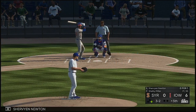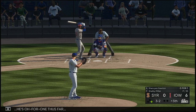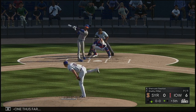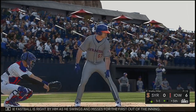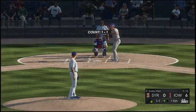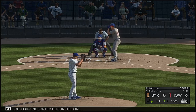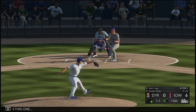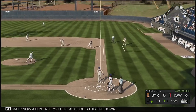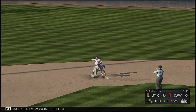Into the box, Shervian Newton. He's 0-for-1 thus far. Now the fastball is right by him as he swings and misses for the first out of the inning. Next to hit, Seth Lugo, 0-for-1 for him here in this one. Now a bunt attempt here as he gets this one down. Throw won't get him.